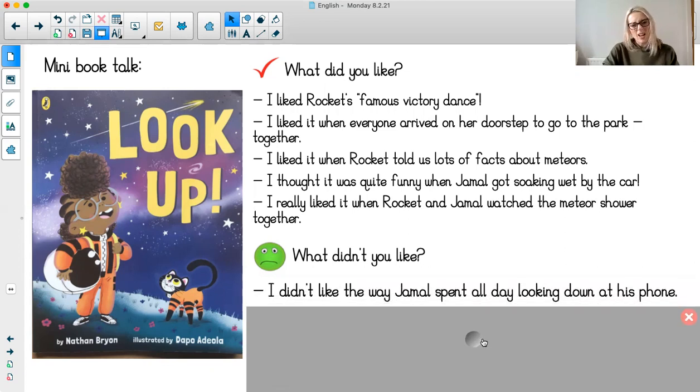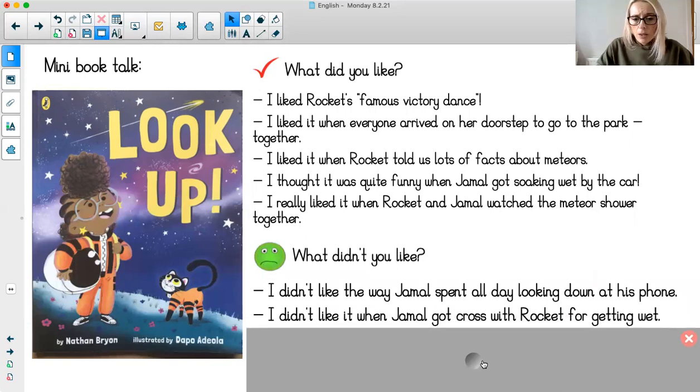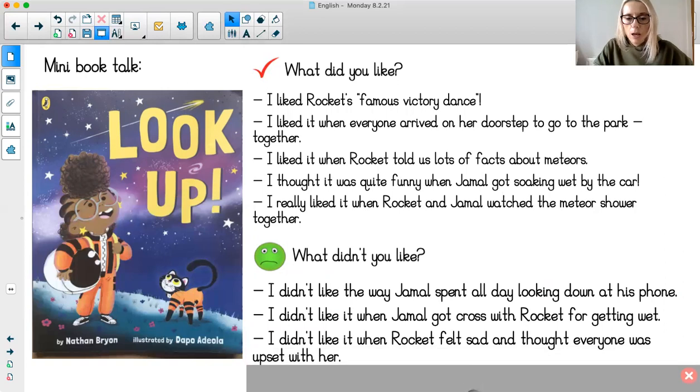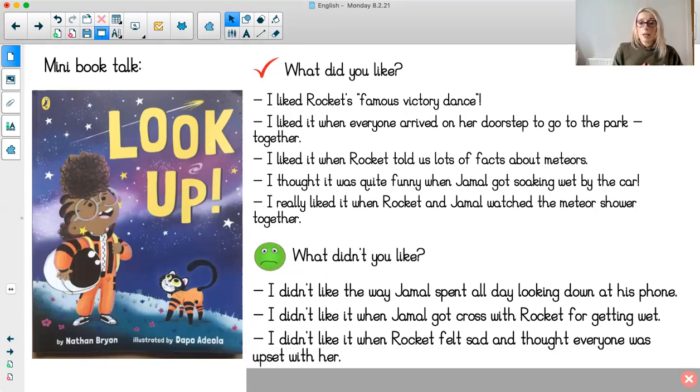I really didn't like the way Jamal spent all day looking down at his phone. Do you remember that, every day, all the time during the day? Oh, and I didn't like it when Jamal got cross with Rocket for getting wet. We're going to look at that in a little bit because it wasn't really her fault, was it? And I really didn't like it. It made me feel really sad when Rocket felt sad and thought everyone was upset with her. Did you get something different?